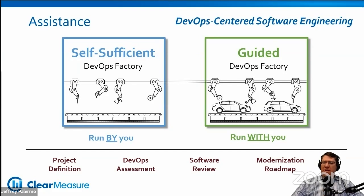The other method is the guided method, where you want us to just stay alongside in a more intensive care aspect and do it with you. And from project definition to just providing a DevOps assessment, we can review your software, review your practices. If you need to modernize a system, we can look at your modernization roadmap and help you out with a modernization plan as well, and help you execute whatever project you have in front of you.